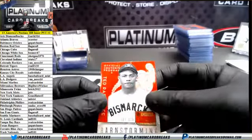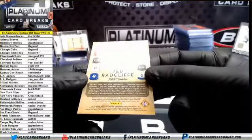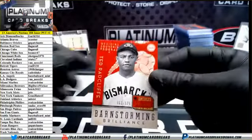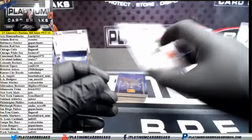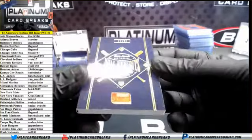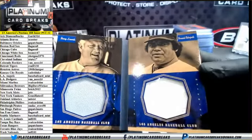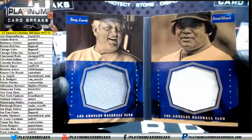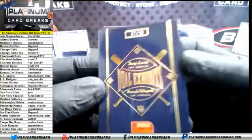Out of 125... Ted Radcliffe, Negro League, I don't know, that might be a random to everybody. Dual Exhibits Booklet to 25. Tommy Lasorda and Fernando Valenzuela, LA Dodgers. LA Dodgers booklet. Lasorda and Valenzuela.